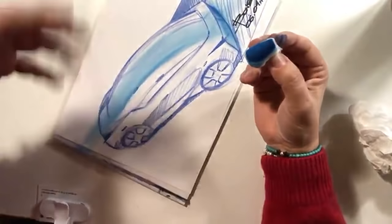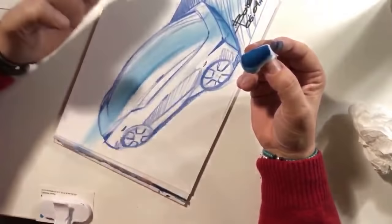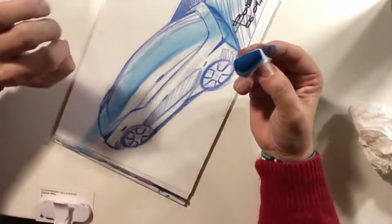Remember that the secret of this technique, just like on Photoshop, is that you have a very nice shading, a shading that goes from dark to light in a very well done way. If it's not well done, you have stripes, and that's bad.